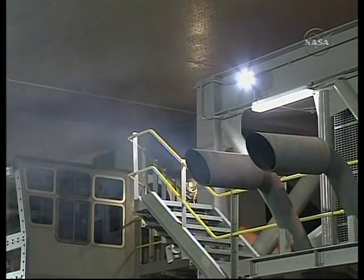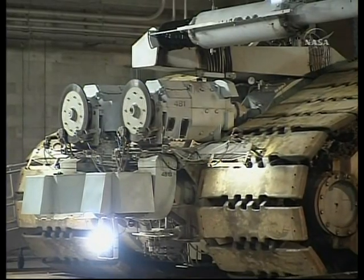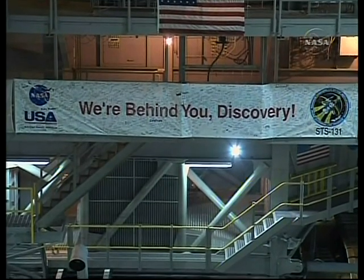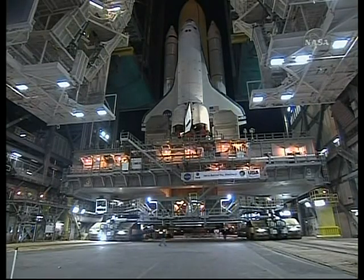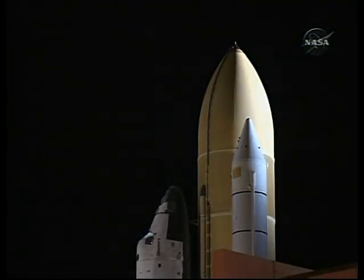The completed Space Shuttle vehicle is moved by one of our two crawler transporters. Instead of wheels, the crawler has 8 tracks with 57 cleats per track. Each cleat weighs 1 ton. The crawler weighs 6 million pounds and uses 150 gallons of diesel fuel per mile as it travels down a gravel path out to the launch pad.